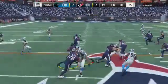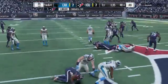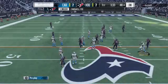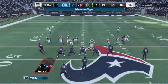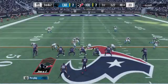They'll run it now out of the gun. And he'll get this into enemy territory, but not by much as he's down to the 48. He got half of what he needed there, 2 yards, and it'll bring up a 3rd and 2 more.